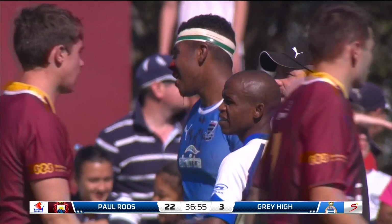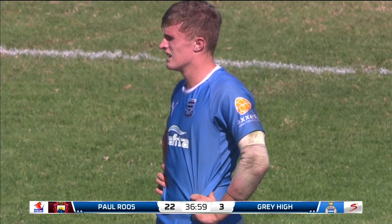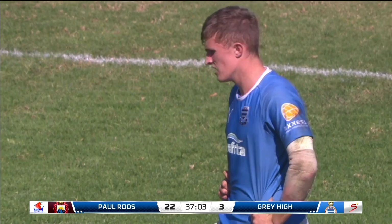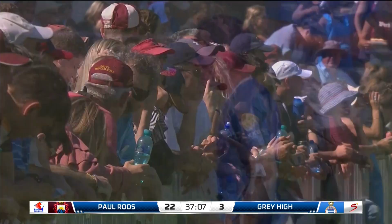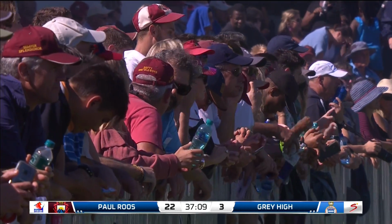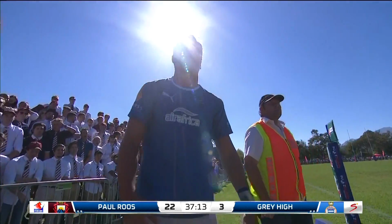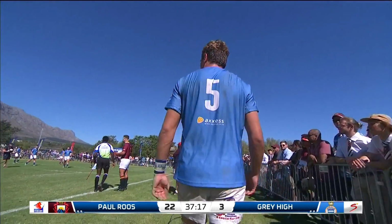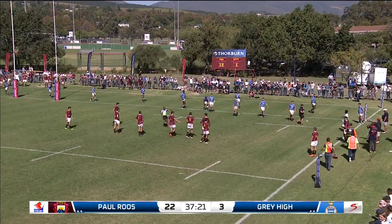And after a positive start from the visitors, they find themselves in familiar territory inside their own 22-meter area, as we see a substitution coming on the field, and it is the lock from Grey High School, who looks like his afternoon has come to an abrupt end.